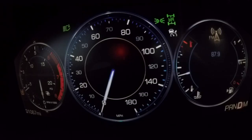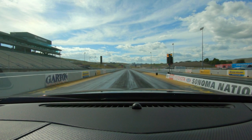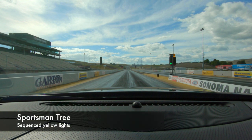Once staged, or deep staged, and you have an automatic, you might hold the brake with your left foot and gas with the right foot to preload the engine, build boost, or simply to decrease the time it takes to get rolling. Shortly after both cars are staged, the yellow lights will count down towards the bottom. These flash in sequence 0.5 seconds apart. All these do is give your brain an extra 1.5 seconds to get ready as the green light approaches. We call the sequencing of lights a sportsman tree.